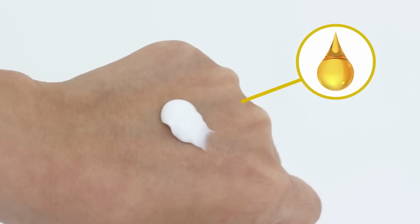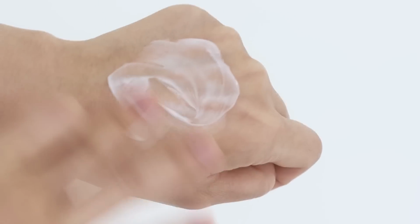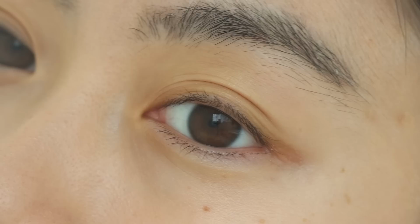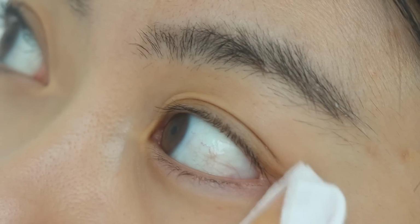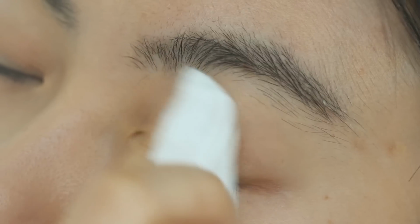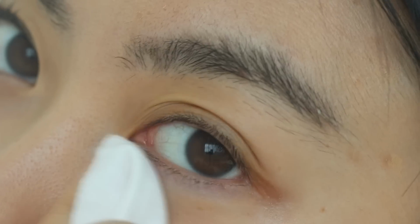Since moisturizer and sunscreen contain oils, please make sure that you don't apply a large amount in the areas around your eyes. Even after doing all of your skincare steps, lessening the product on the surface with a tissue or cotton pad will be helpful to not get your eye makeup smudged with the oils.